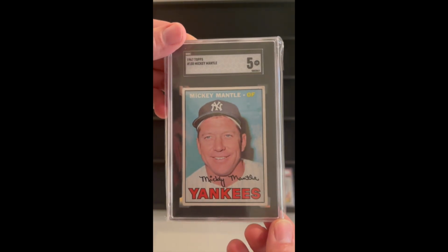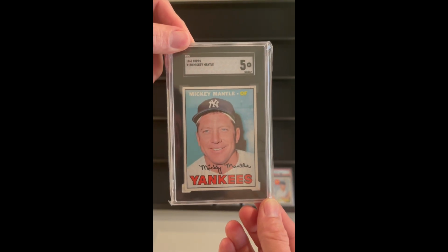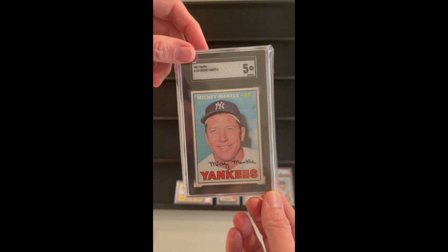And the final card for that row is this beautiful 1967 Topps Mantle in an SGC 5. Basically perfectly centered.